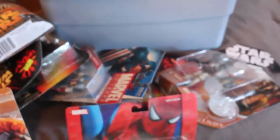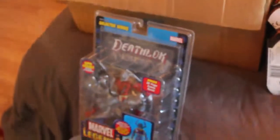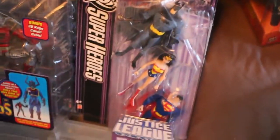You're just bending the hell out of that card. I didn't bend it. So anyway, I don't know the date on that. 2000. So let's see, I've got 1, 2, 3, 4, 5, 6, 7, 8, 9, 10, 11, 12, 13, 14, 15, 16, 17, 18, 19, 20, 21, 22, 23, 24, 25. Some Marvel Legends stuff I got. Oh, and DC. The Justice League.